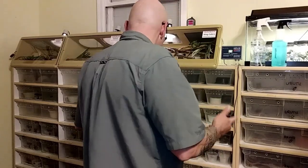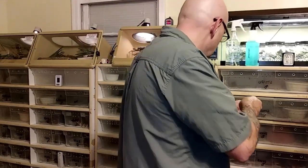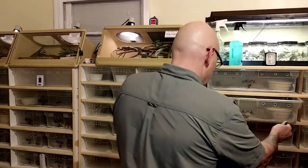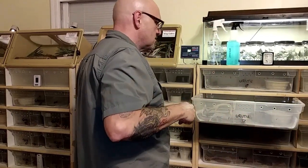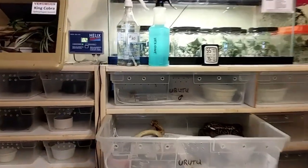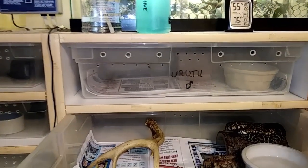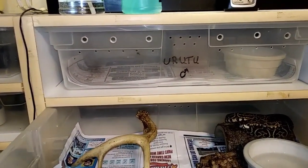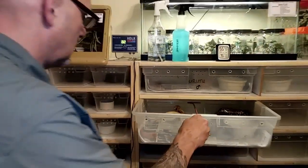All right, we're gonna check the Urutus. Let's make sure I ain't got no crap piled up in there. All right, she's clean. Want to get a look at her? That's our little sub-adult female. We fed her in the last video. You seen it with the Venom cam. And she's clean. No feces, so she's good. We can close her back up.